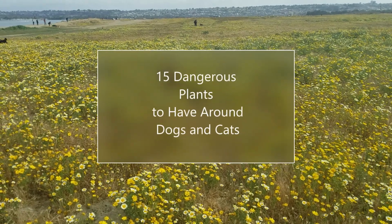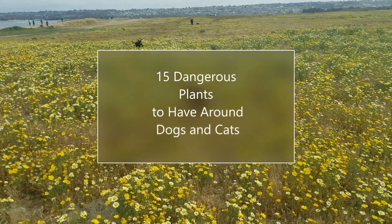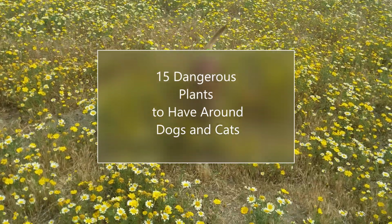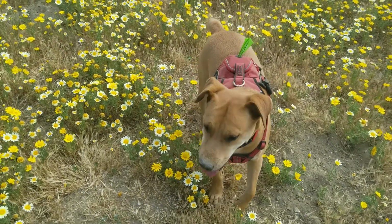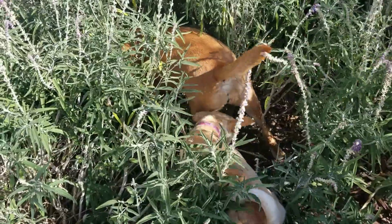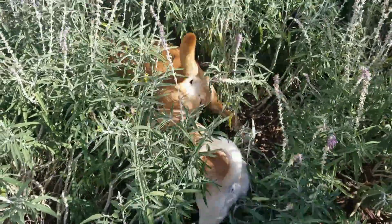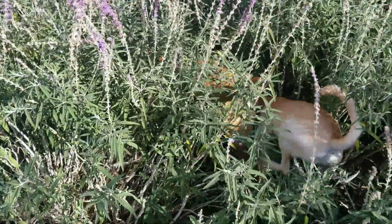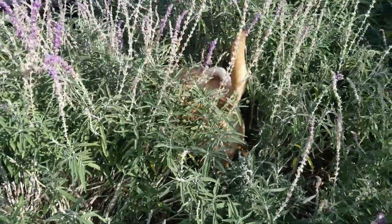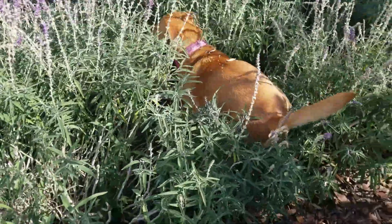So here are 15 plants that are kind of dangerous to have around your dogs in the garden or in a container garden. And they're dangerous for a wide range of reasons. Either the flowers are poisonous, or the seeds are poisonous, or the foliage is poisonous. So let's get started looking at all of these plants and what I think are the most dangerous parts of it. So first up are the Sago Palms.